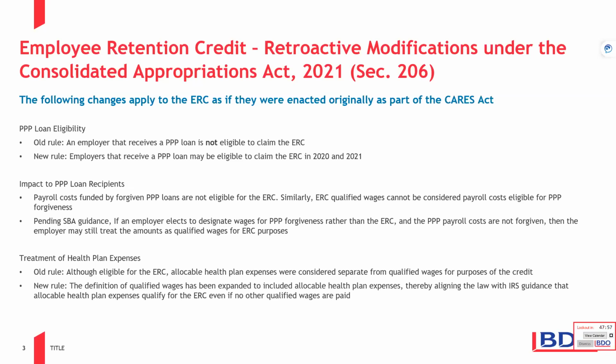Treatment of healthcare plan expenses. Part of the old rule was that although they were eligible for the employee retention credit, they were considered to be a separate wage or separate from the wage amount. As part of the new rule, the definition of qualified wages has been expanded to include those allocable healthcare plan expenses. Essentially, this doesn't change the rule. We can still claim the employee healthcare coverage as eligible. It's just now considered to be a part of the definition of what is a wage for employee retention credit purposes.